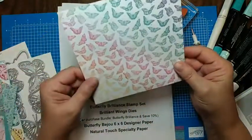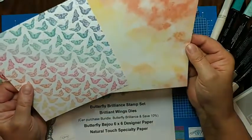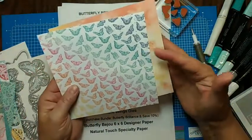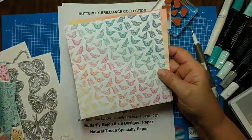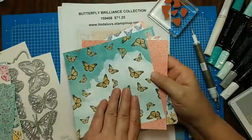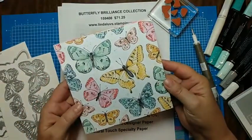And then last but not least, we have a nice rainbow. So you have a graduation of color here with your butterflies and then a watercolor look background. So that's on the other side. But there are 8 sheets of each one of these. So how cool is 48 sheets of your 6x6 designer papers here. And it's so pretty and easy to use, and who doesn't love those big ones?